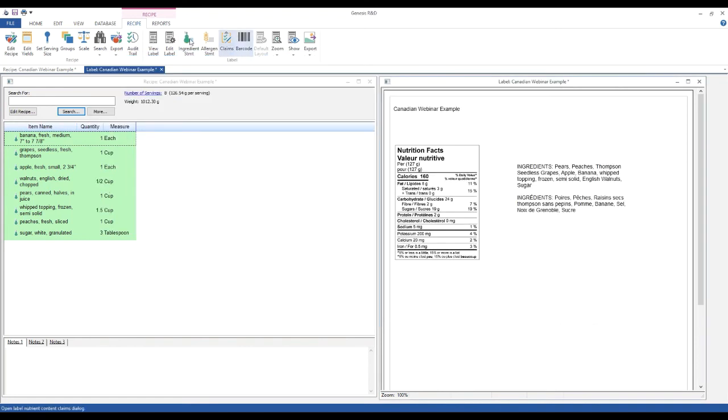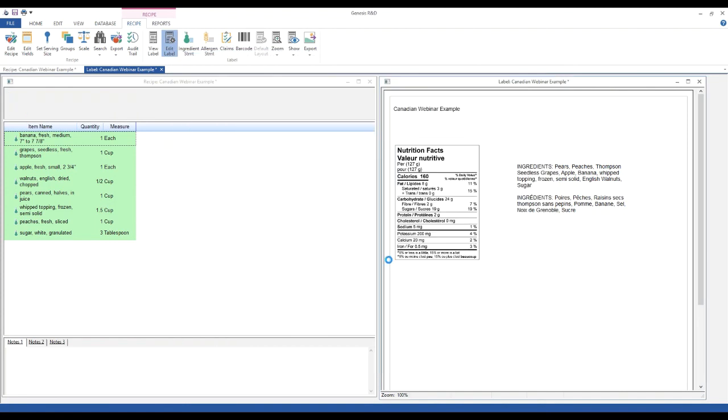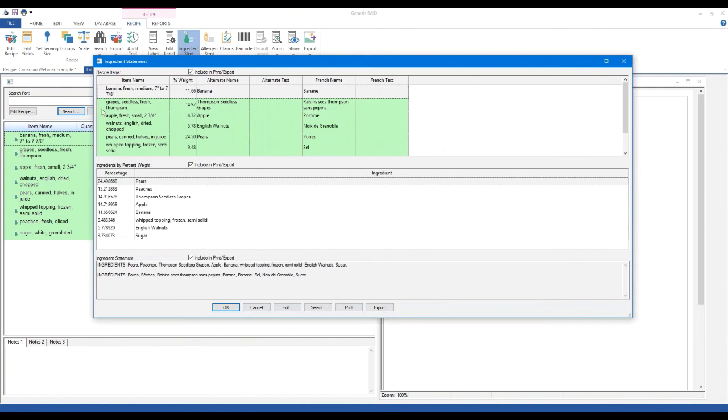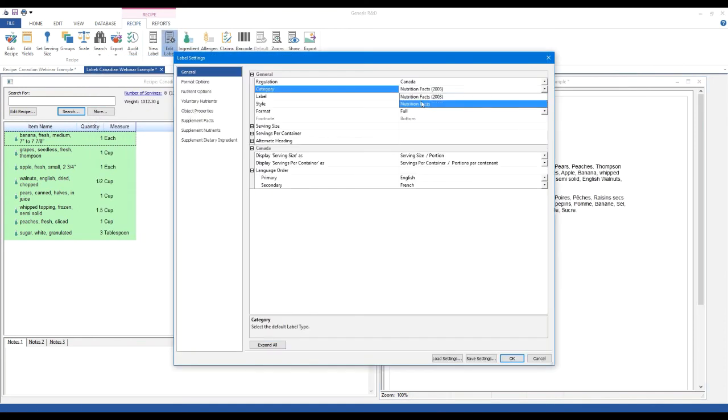So if I close this window out, go back into Edit Label, and change this to a 2003 Nutrition Facts from Canada, or if I do anything from the United States, if we go into ingredient statement, that column will no longer exist. So this only applies to the new labeling regulations for Canada. Let me switch it back really quick here so we can actually get working on that.